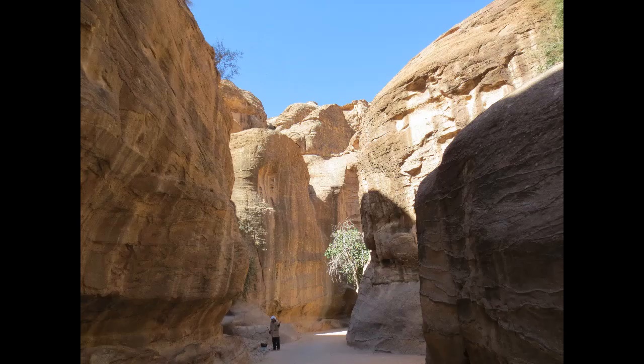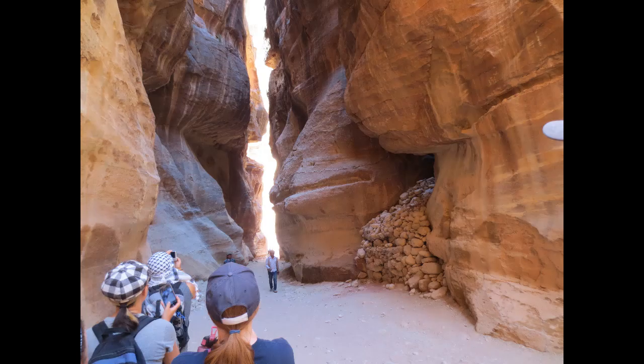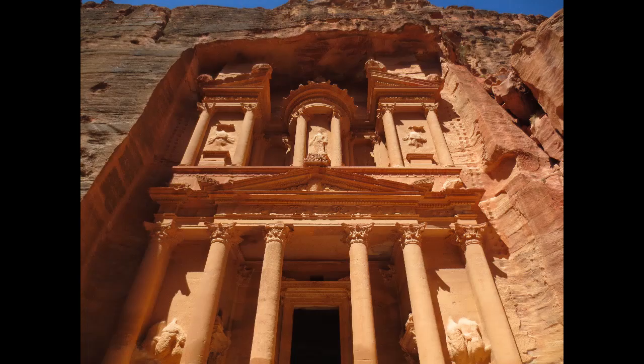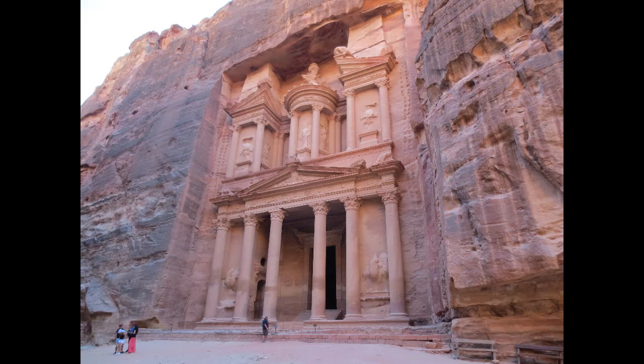The road to Petra starts out slow. It lies between narrow canyons until, suddenly, you catch a glimpse of it. Boom! Yeah, just kidding. This is what it actually looks like. It opens out onto the most iconic building in Petra, the Treasury, and it is a stunning view.